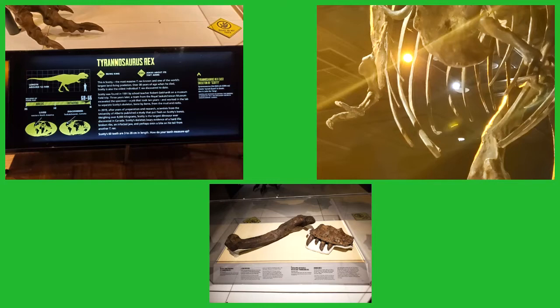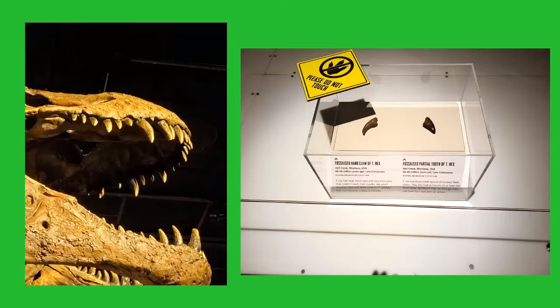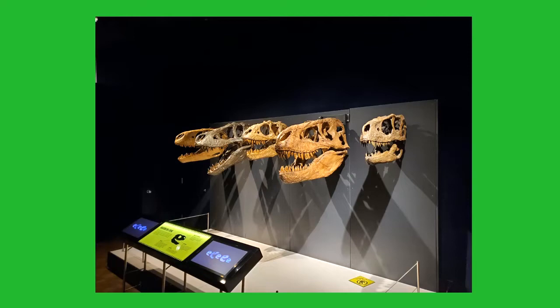These are real fossils too, and hopefully you guys can check out this exhibit when you can, whenever it's coming to your city in North America. And a good look at those teeth right there on Scotty, and then you get to see a claw and a tooth of a Tyrannosaurus Rex. Those were real fossils in that glass box right there. And then we get to the wall of skulls, and so this is going to be the very fun one to look at right here. And so here are 5 skulls on here of Tyrannosaurs, and so this one right here is Albertosaurus sarcophagus.